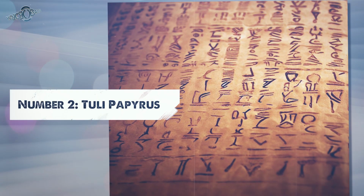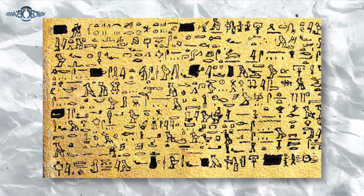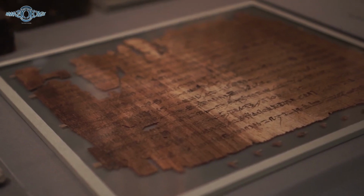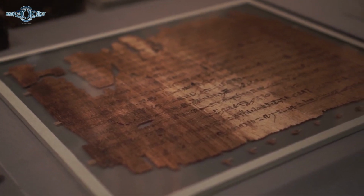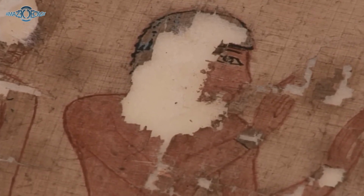Number 2. Tuli Papyrus. The Tuli Papyrus contains a vivid depiction of Pharaoh Thutmose III encountering a mysterious flying object. According to the text, Thutmose and his army see a circle of fire descend from the sky at Karnak. It contains a metallic circular object and a strange figure wearing unusual clothes. After the figure is welcomed by the pharaoh, the object returns to the sky.